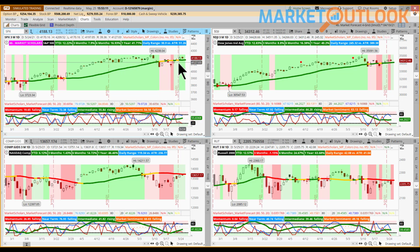So that's a good sign. The S&P 500 still remains reasonably strong. It probably still looks like the strongest one of the four on the board here in front of us. You'll notice that the green line, the green moving average, signifies that price is above a rising 30-day moving average in this case. So a good sign there. Another thing that I would mention is that we do have what's known as a bullish intermediate confirmation signal on the S&P 500 at this moment in time.